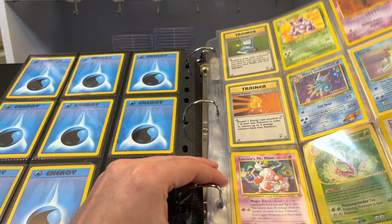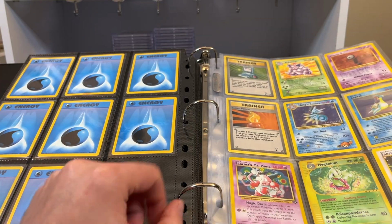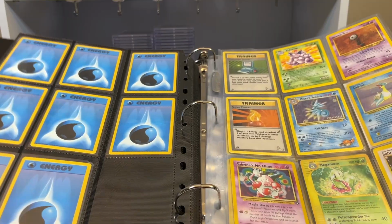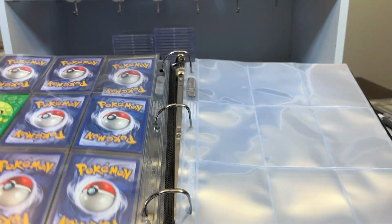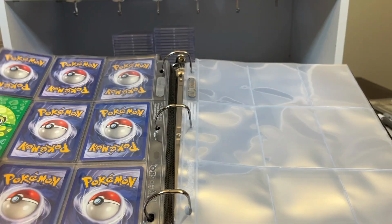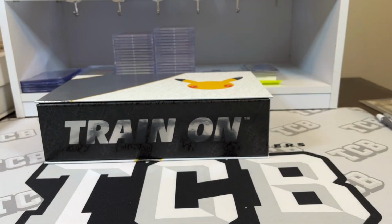Ooh, this is some new stuff. Pre-release Misty Seadra. Meganium is a reverse foil. Lapras is a fossil holo. So definitely some stuff snuck in there. I think that's the end of that one. So definitely some cool stuff, but nothing too crazy in that binder.